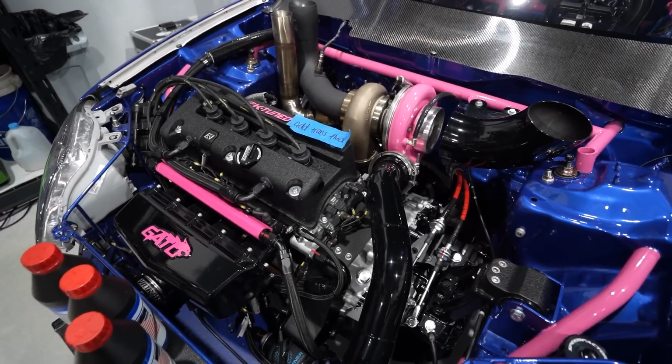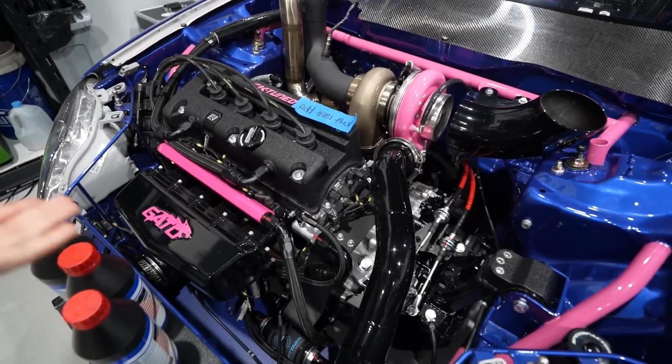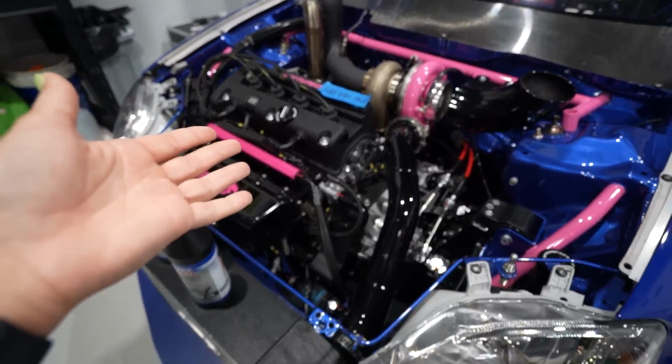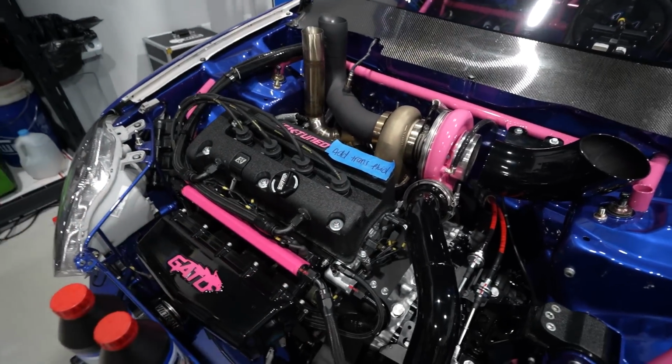Whenever you register, you have to prove your ET, that you run an ET of XYZ and below. I couldn't do that. My ET is not low enough to qualify for that class. But I did qualify for Mean Street, so I was able to register, which requires me to go with a smaller size turbo. Everything else pretty much stays the same, essentially.